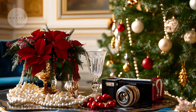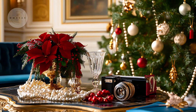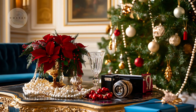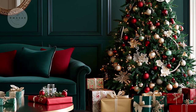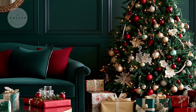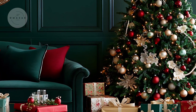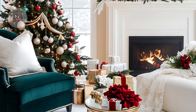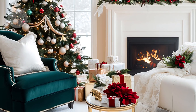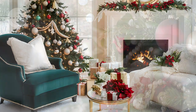A vintage-inspired tree topper, such as a glittering star or a classic angel, can enhance this theme beautifully. To complete the look, use twinkling white lights that create a soft glow, reminiscent of evenings spent by the fire with loved ones. This vintage glamour tree can serve as a stunning focal point in your home, evoking warmth and cherished memories of Christmases past.